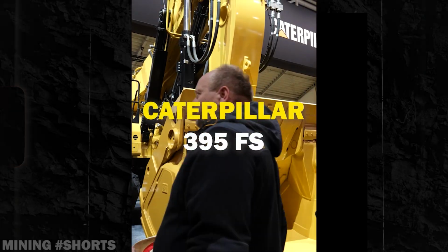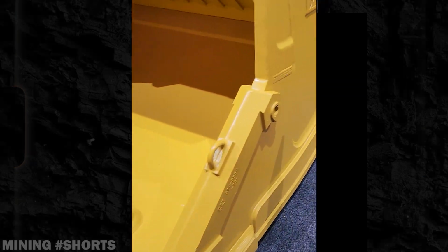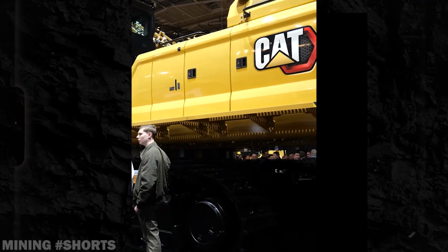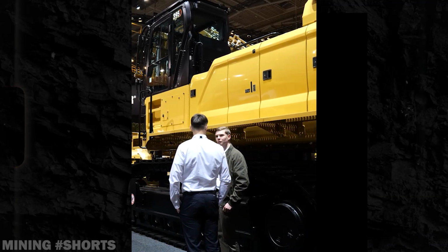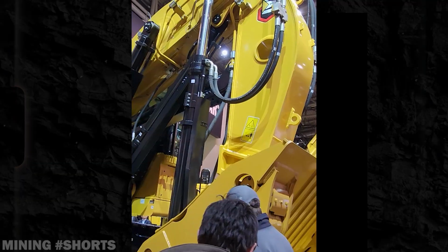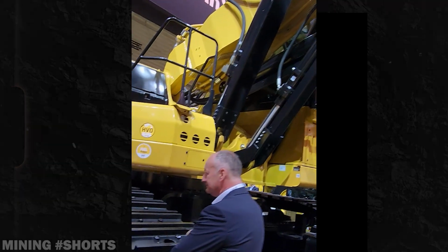Describe Caterpillar's brand new shovel in just one word, okay? Officially unveiled during Bauma in Germany a few weeks ago, the Caterpillar 395 in front shovel configuration is about to hit the market. Superb-looking machine, this brand new piece of iron is no exception to the proven Cat legacy. Naturally sitting on a 395 frame with a slightly elevated cab, Caterpillar's new shovel is designed for quarry jobs and comes powered by a 542 horsepower engine.